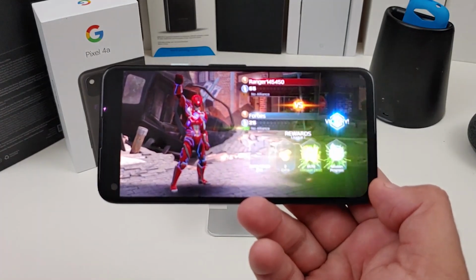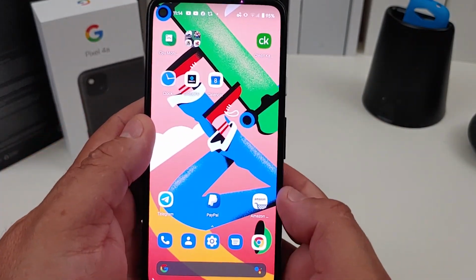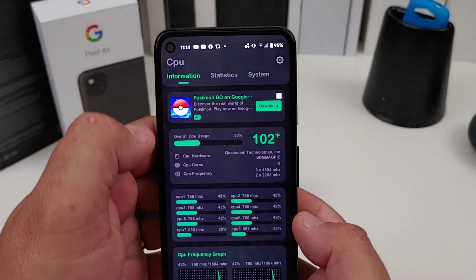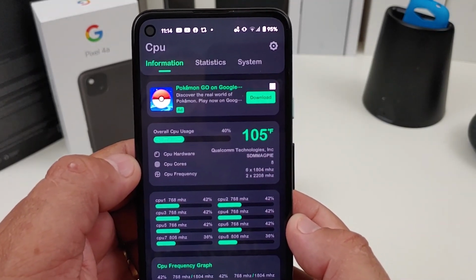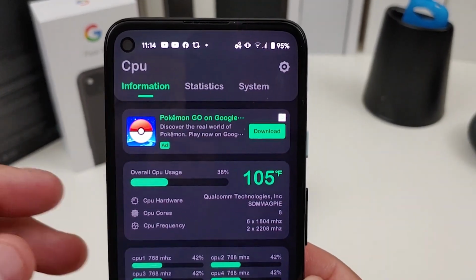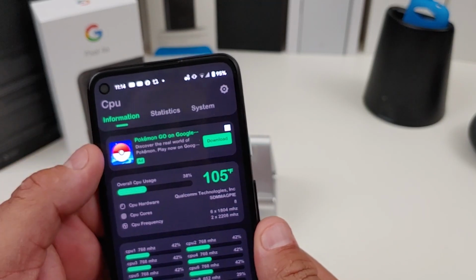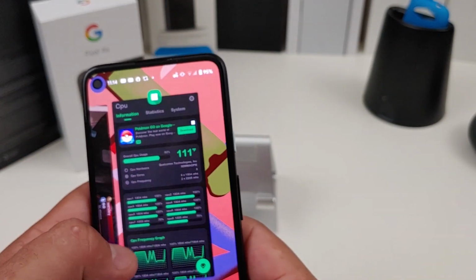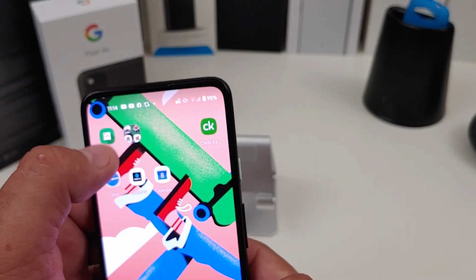What's your thought about the sound? How does everything look? What's your thought about that? I think the phone's doing pretty well. I am at 105. And look, the battery life is at 95% and the temperature is 105. The phone does feel a little bit warm on the back, but hey, it's not doing too bad overall. Let me close these out.